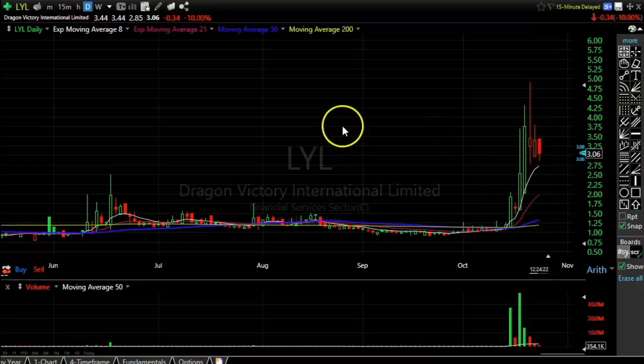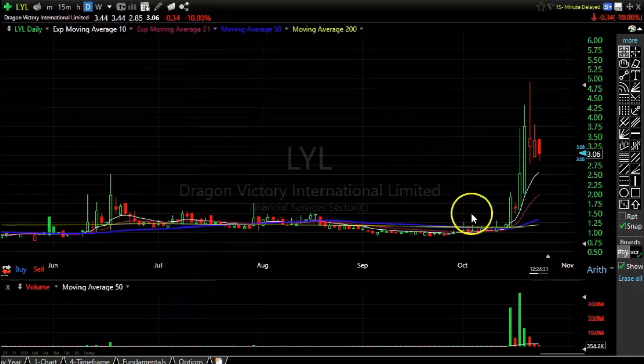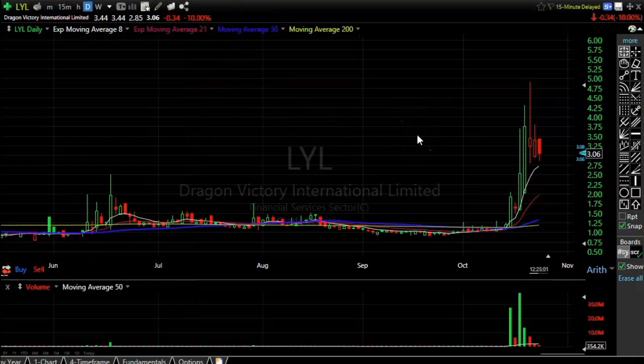And actually, when I look at this chart, it's slightly confusing because it seems like I want to adjust that up a little bit. It seems like LYL might be following the 10-period exponential moving average rather than the 8-period. So that is something that I definitely want to keep an eye on. And how we're going to know that is if it does touch this white line and move up. Now, if it comes all the way down to the 10-period exponential moving average, that is the one we want to watch. Now, if it does come down to the 8-period exponential moving average, which I think is going to be the one to watch, that is the one that's going to carry it higher.